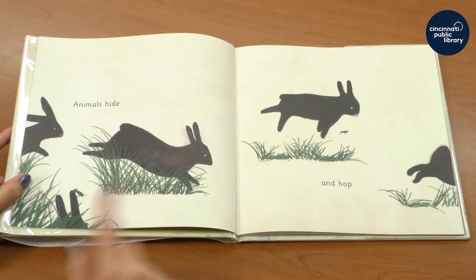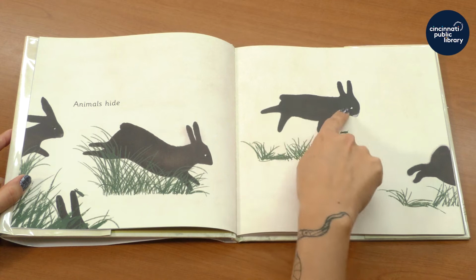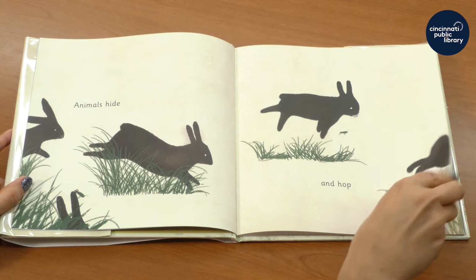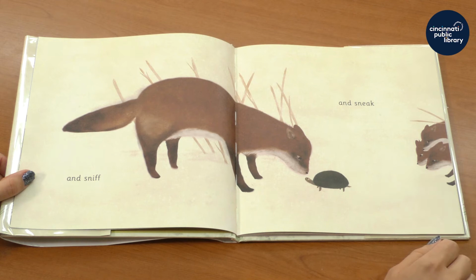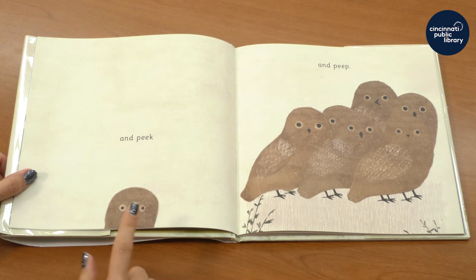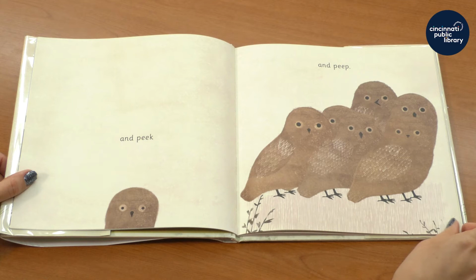Animals hide and hop. What kind of animals do you see hopping on this page? We have bunnies and grasshoppers. And sniff and sneak. Now we have a fox and a turtle. And peek. And peep. What do you think baby owls sound like when they peep? Maybe hoo, hoo, hoo, hoo.